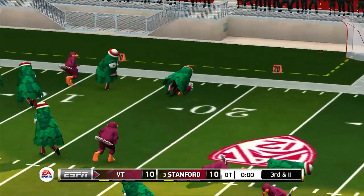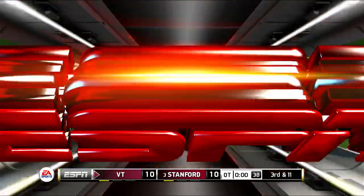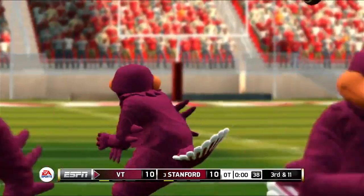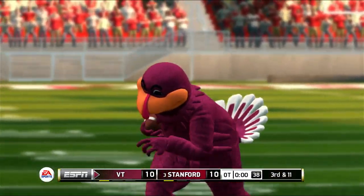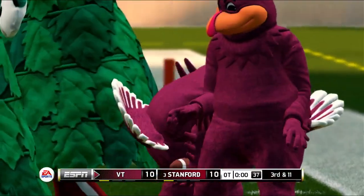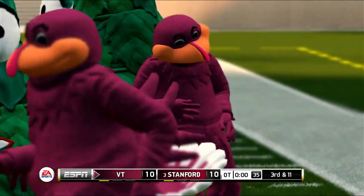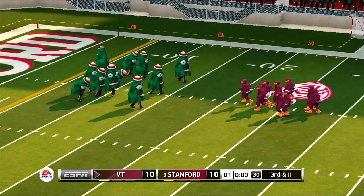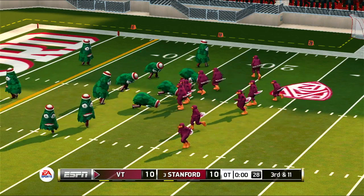Sets up a screen. Tailback's got it. And he tackles him hard at the 16. That's good for a gain of 3 yards. That makes it 3rd and 11. Third and 11. Ball on the 16-yard line.